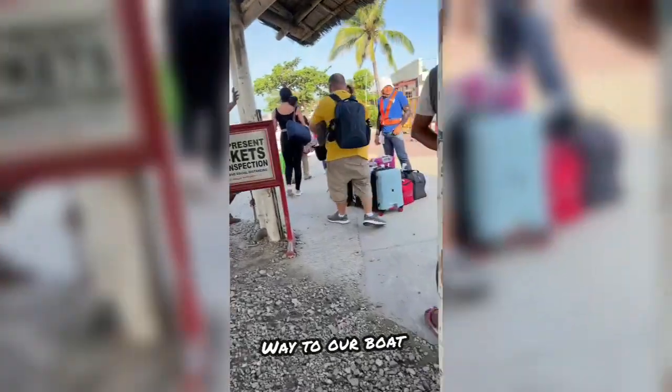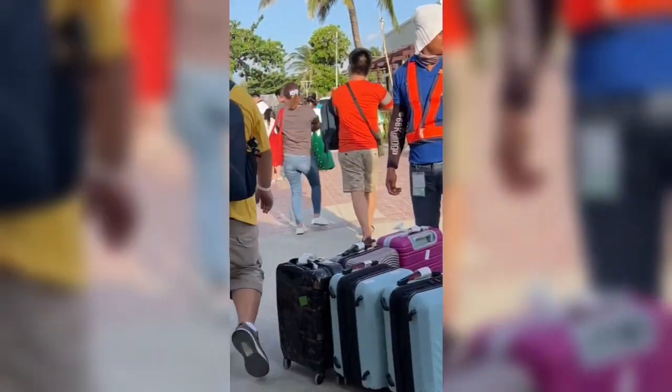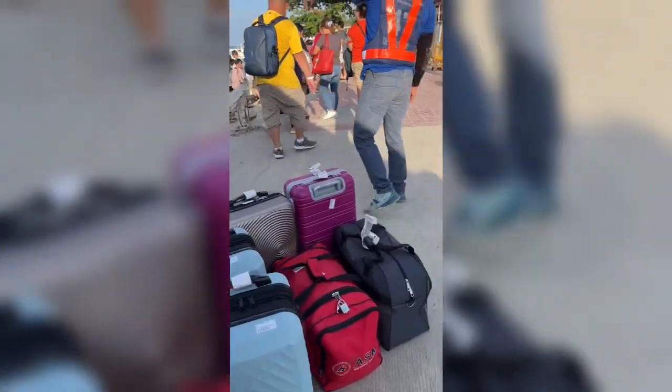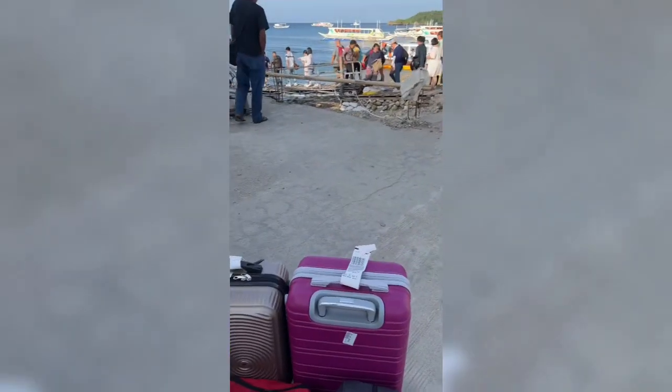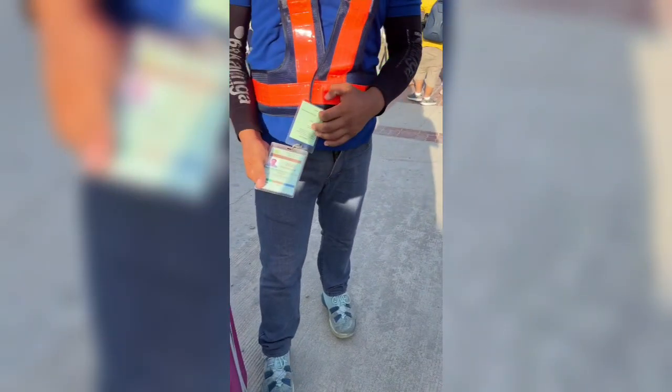So on this trip, we had 9 people and probably more than 9 suitcases and baggages, so you could imagine how hard that is to carry. But they actually have a lot of people who are porters to bring your suitcase onto the boat, and it's very impressive how they do it. It looks like they have super strength.